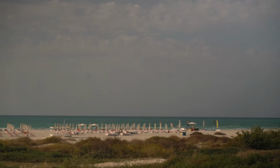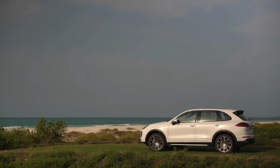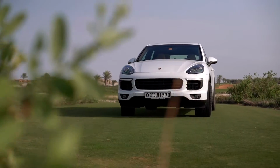Welcome to the magnificent Saadiyat Beach Golf Club, a Troon managed, Gary Player designed golf course along the beachfront on the wonderful Saadiyat Island, where there are hotels, a championship golf course that has over 40,000 rounds of golf every year, and is a real treat to play.